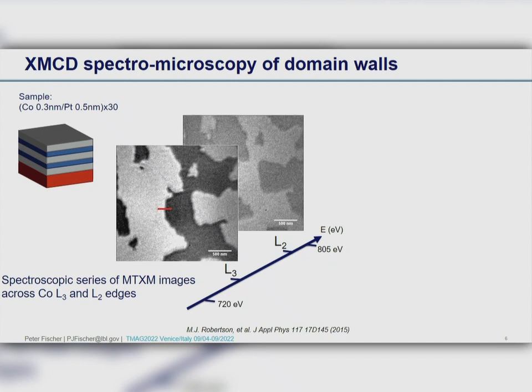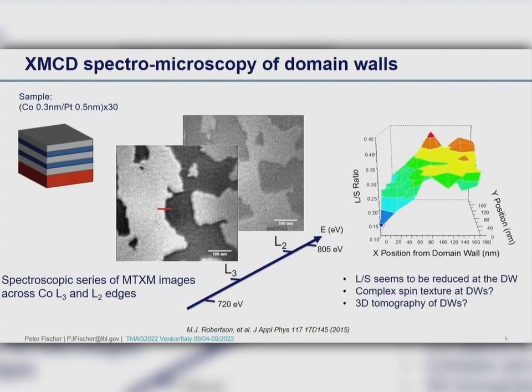And then I asked my student to analyze the data to see whether there's any changes happening at domain walls as a function of the spectroscopy. And what he came up with is that the L/S ratio, again, this was analyzing sum rules, seems to be somehow modified, reduced at the domain wall. And we had no idea why all of a sudden the spectroscopic signal would just change because of the spin texture there. But we thought, well, there might be some very complex spin texture in the domain wall, some rearranging of orbitals that might be doing this. But anyway, the key to resolve this problem, finally, is that we just have to do a 3D tomography of domain walls. That means with a nanometer spatial resolution, look inside the domain wall and understand what the spin texture looks like there.